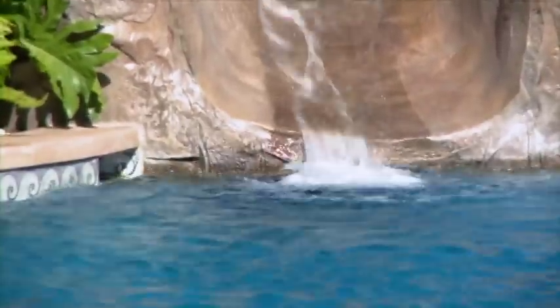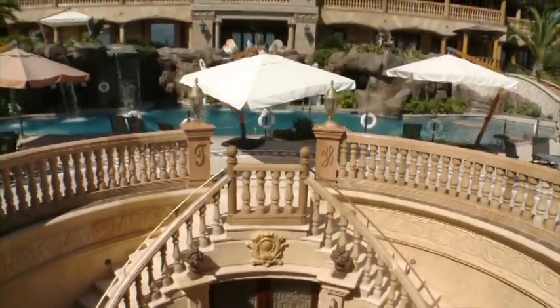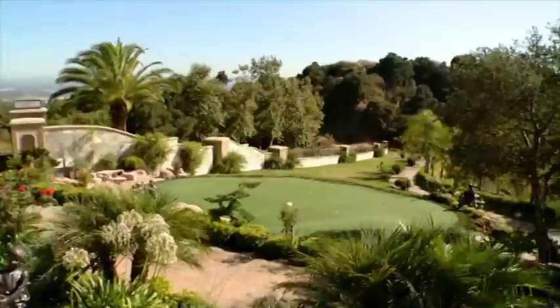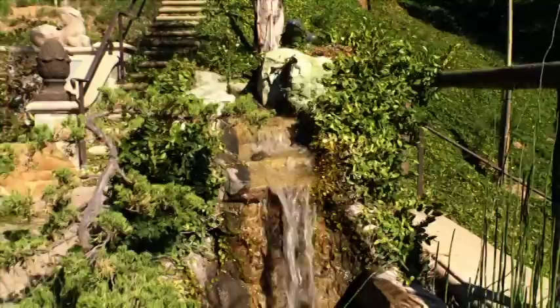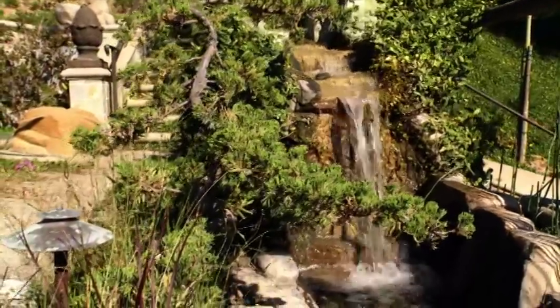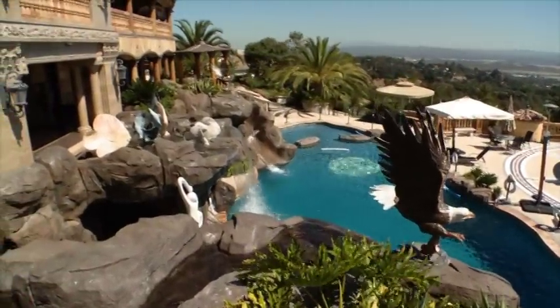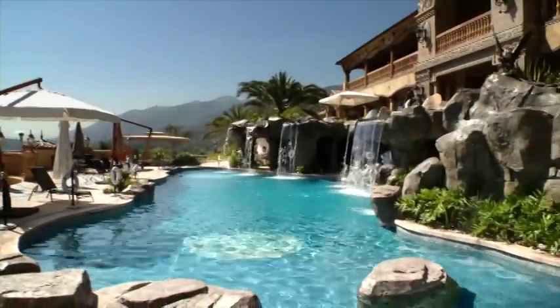The owner created an outdoor area consisting of 3 levels. The first level has the pool and an outdoor barbecue dining area. The second level has a sports area. And finally, the third level, a Japanese garden. But the first stop is always the massive resort-style pool that cost well over $1 million.